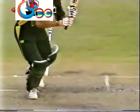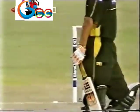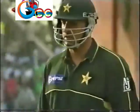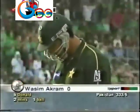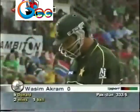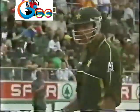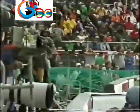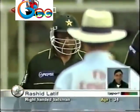That was a very good delivery first up to a batsman who has arrived at the crease. He was facing the first delivery right in the block hole, but outside the off stump. Wasim Akram was looking to work the ball on the offside, opened the face of the bat a bit early, getting an inside edge, and he's walking back without scoring a run. Pakistan 333 for 6. And Rashid Latif makes his way to the middle.